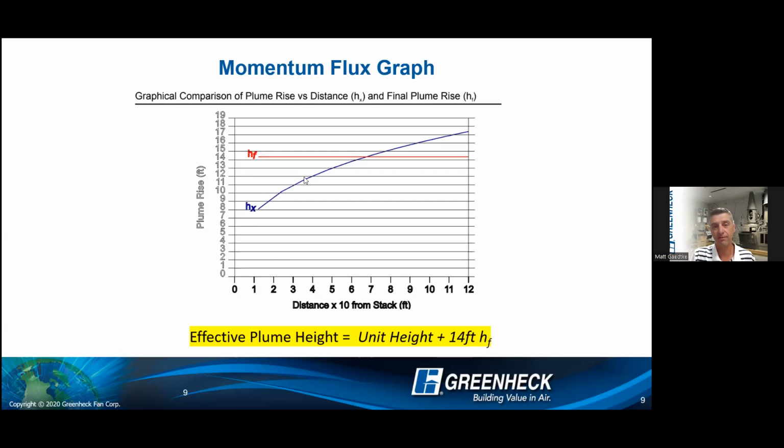As we go 10, 20, 30 feet down, you can see the plume continues to rise, but it's again moving downstream. But what ends up happening is that H sub x could theoretically go up to infinity. So what ASHRAE and the momentum flux equations do is put a cap factor. That's what H sub f is. As you can see, as I get 60 to 70 feet downstream, this cap factor becomes what's in play. And in this case, it's just over 14 feet. When you're using a manufacturer's selection program and using the momentum flux, basically what you're going to get per NFPA is 10 feet of unit height, plus this 14 feet of plume, and it will say your effective plume height overall will be 24 feet. So that's how we use these equations to predict what that overall plume rise is going to be.